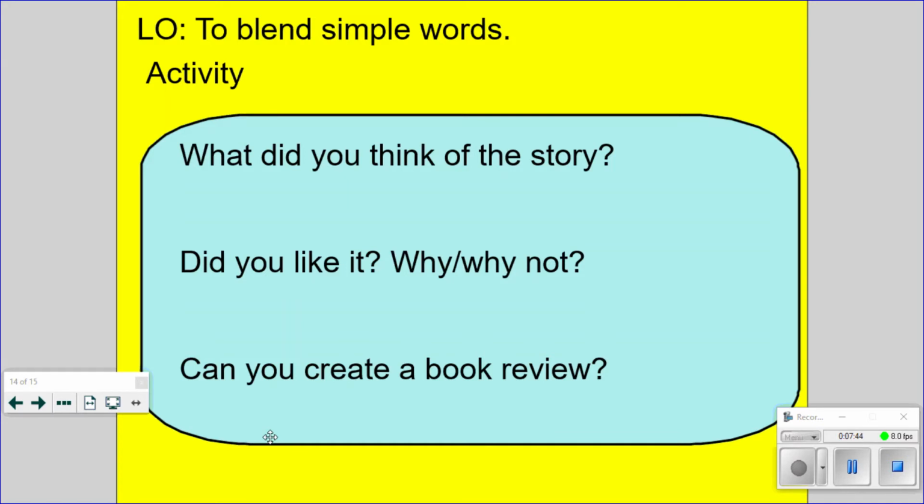Can you create a book review? Perhaps you'd like to say what you liked about it or what you didn't like. Maybe you could give it some stars. Would it get 5 stars for being the best book, or maybe 3 stars? If you like, why don't you just draw your favourite part of the story?